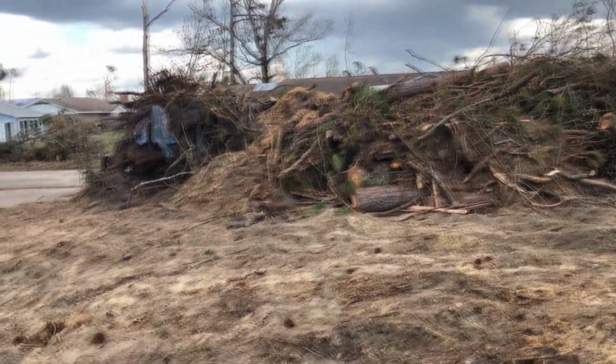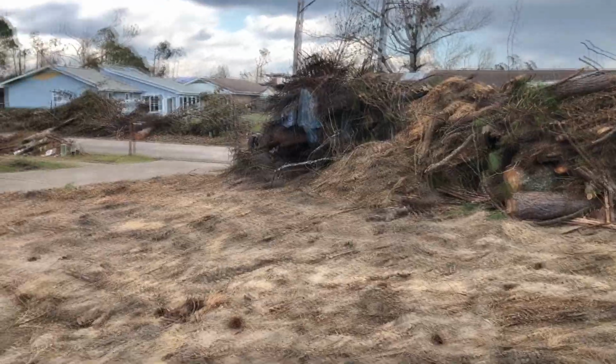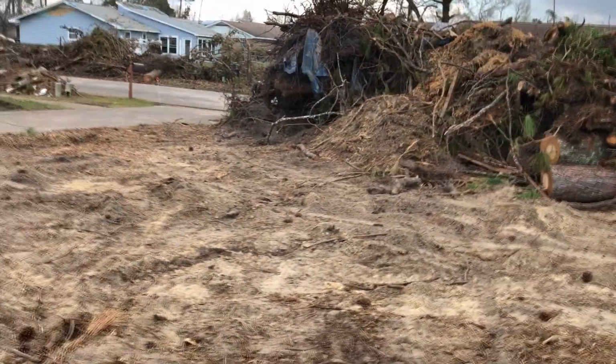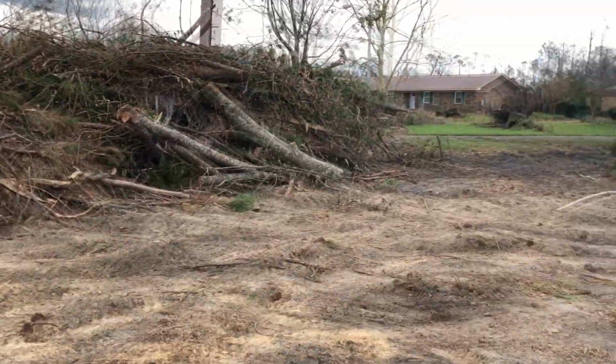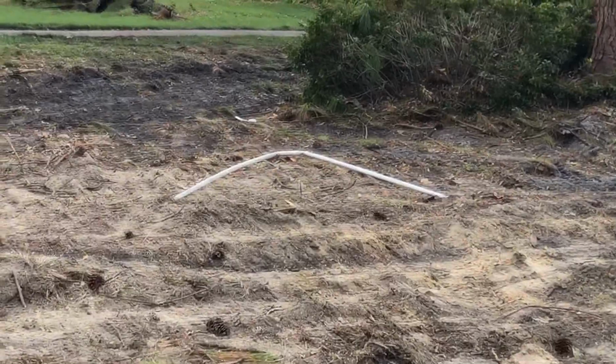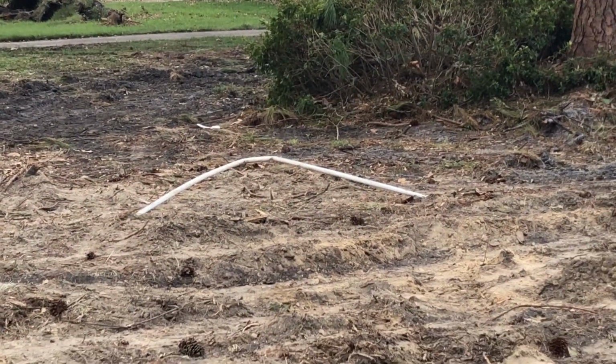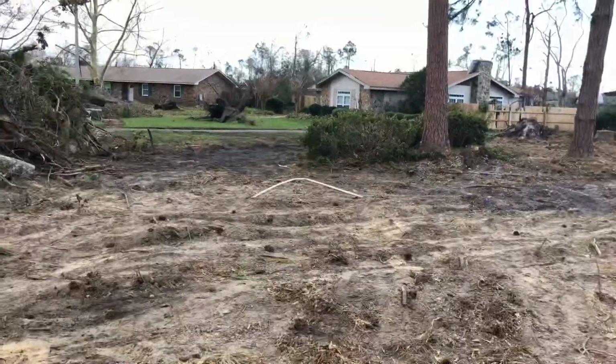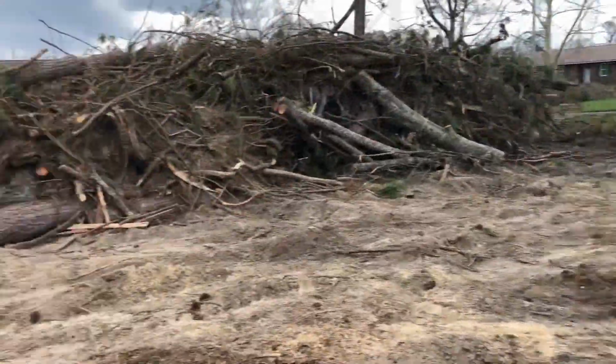And some counties are no longer under a boil water notice. They moved the curfew back in Bay County, which is nice. The alcohol ban was lifted, which made a lot of people happy. So that's the sprinkler head right there. Sprinkler system that got messed up when the trees fell down.